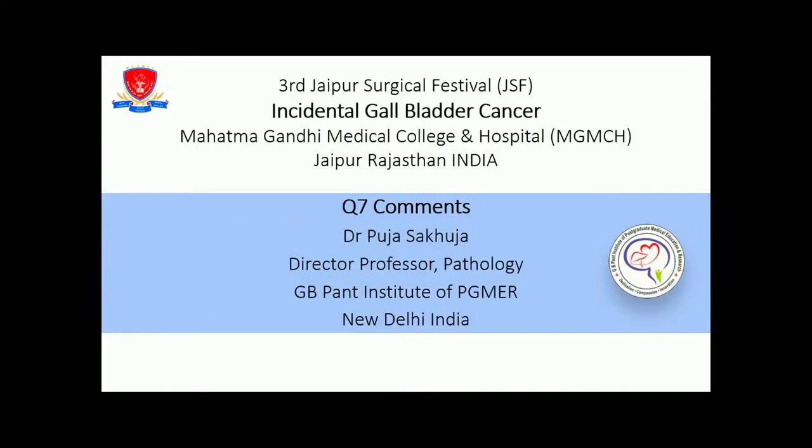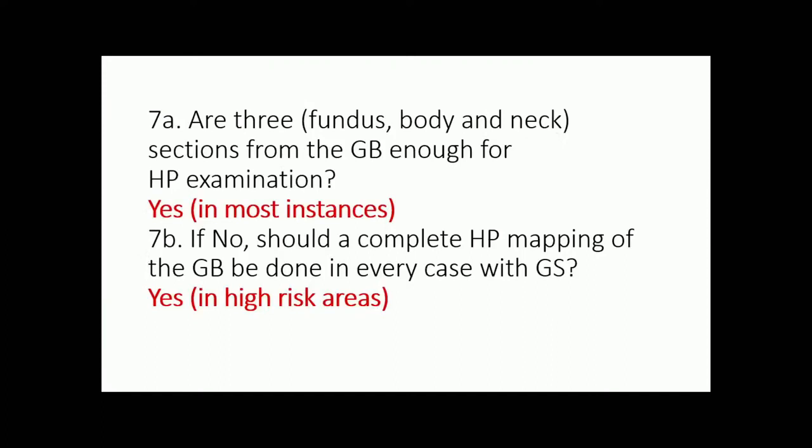So I'll be commenting on question 7, as Dr. Carlos has commented on question 6. I've put my answers in red, because this is not necessarily an all or none question, and a lot of it depends on whether you're in a high risk area or a low risk area.